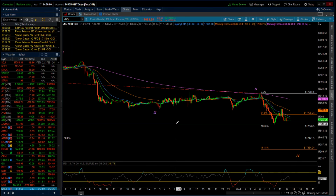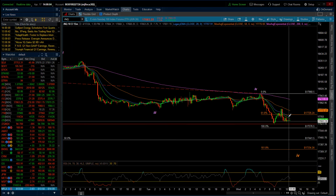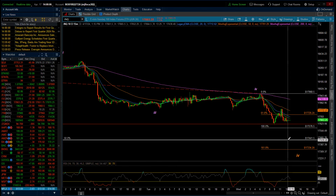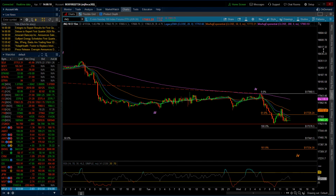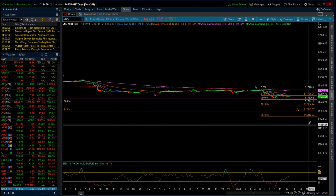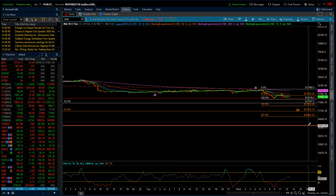Where do we go from here? Right now, we're still sitting above it. We didn't break it by all that much, but if we come down to one of these levels, we will be breaking it. So my next one is way down there, by the way. And that one's where we forward overlap wave one, and it's not a triangle, so it would be deadly.